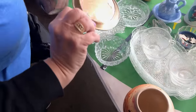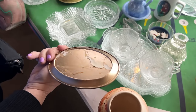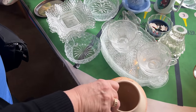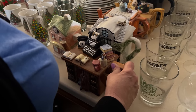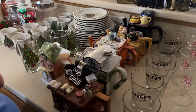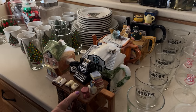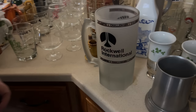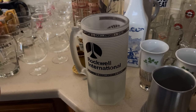I don't think this tray is old, but that's that famous White Rock. Famous, famous piece. All right. Let's ask about these pieces. Look at these teapots. They're very reminiscent of the gorgeous one that we have on Picker Road right now, pickerroad.com. But that one is a much higher quality than these. That's hand-signed by the famous artist, of course. It is. Now come over here and look at this real quick. So look at this big stein here. Oh, yeah. So Rockwell International is the company that manufactured a lot of the parts for NASA.